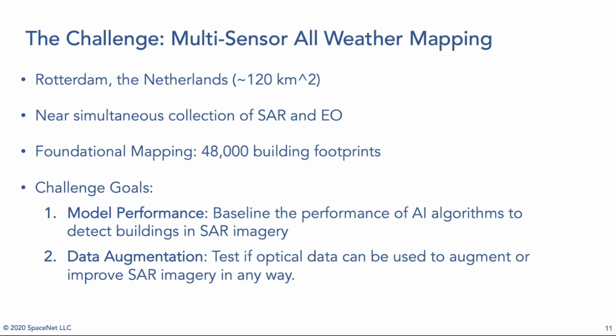SAR sensors are unique as they can both penetrate clouds and operate in any illumination setting. So as such, they're particularly attractive in a disaster response scenario. If you can envision a hurricane blowing in, oftentimes you're going to have severe cloud cover, and that's going to render your electro-optical sensors unusable. So SAR really is complementary, and the ability to penetrate clouds is certainly attractive. Be able to generate a map of the surface quickly and effectively.